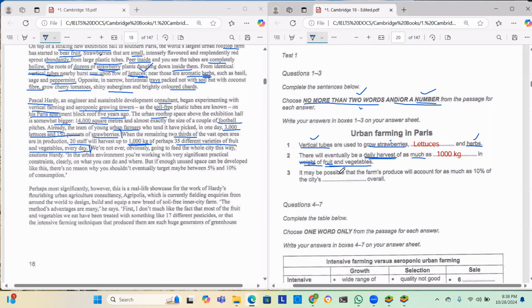Now it may be possible that the farm's produce will account for as much as 10% of the city's dash overall. Here he is talking about something overall. So 10% is one keyword. Farm's produce is a keyword. City's overall is also a keyword. Now let's continue reading.